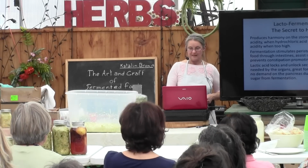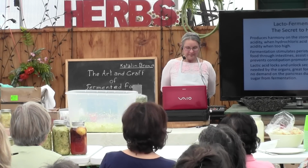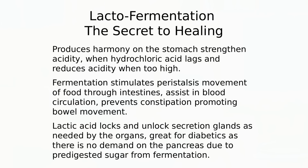Okay, so again, lacto-fermentation, the secret to healing, produces harmony in the stomach, strengthens the acidity of the hydrochloric acid, and lowers the hydrochloric acid if it's too high. So imagine, if it's too high, this will get you under control because the bacteria know what to do. When you're producing too much hydrochloric acid, it naturally just will decrease it. It says, oh, I don't need to come out because we're acidic enough.